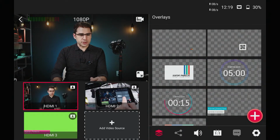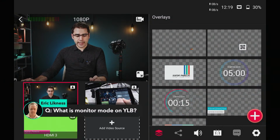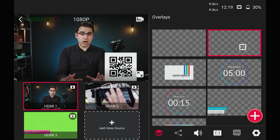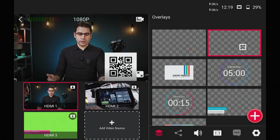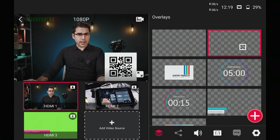Okay. Good question. What is monitor mode? It's the ability to get into this interface for using the YoloBox with all the overlays and countdown timers and all that stuff. It's the ability to use the YoloBox without an internet connection. So it can be offline and it will still work. It just won't be able to stream. You can see there's no go live button now. It's just for recording. But that's useful if you are just trying to record something locally and you don't want to have to set up an internet connection, because it used to be that you could only even open the app with an internet connection on. So that's good.